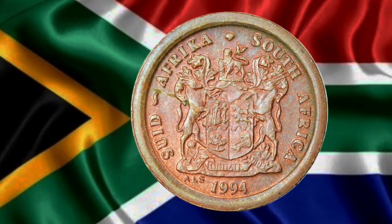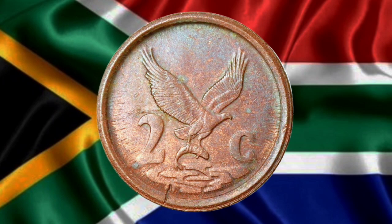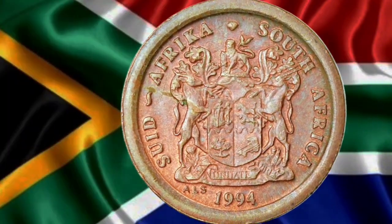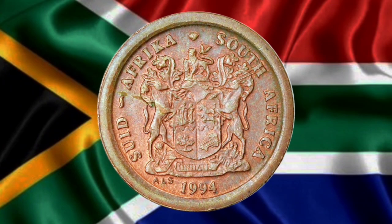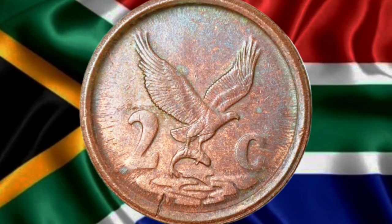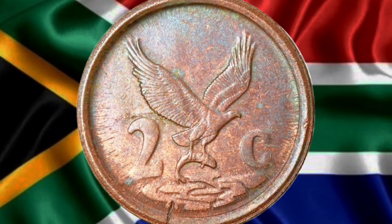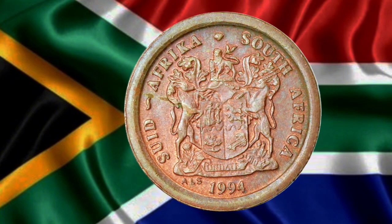If you own one of these coins, examine it carefully under good lighting or take it to a professional grader. Even a small variation or anomaly can dramatically increase its worth. Collectors prize not only rarity but also historical context and beauty, all of which this coin delivers. It's also important to be aware of fakes and replicas. With high values come high risks. If you believe you have a rare piece, always consult with certified coin dealers or auction houses for a proper assessment. As South Africa continues to grow and evolve, so does the interest in its historical artifacts, including its coins.